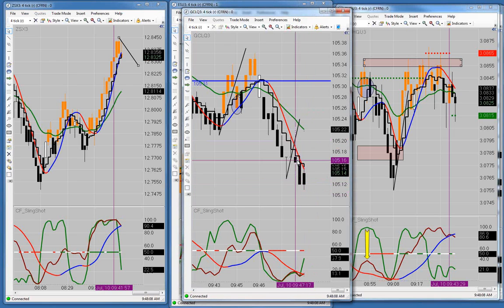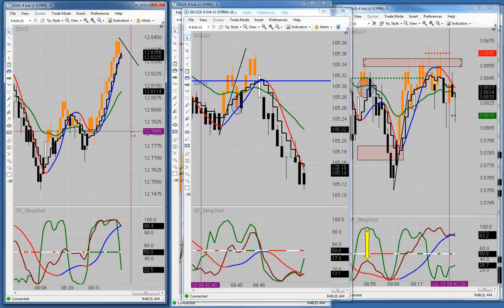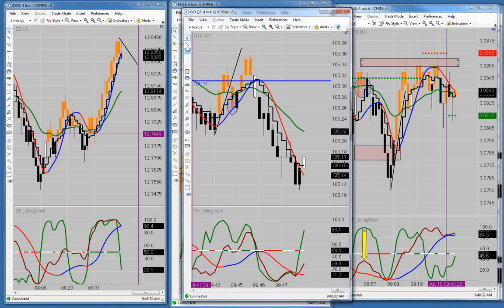We didn't get the up close on this bar, so we didn't get the divergence. Okay, so I'm going to take that off so it doesn't confuse me later. And the soybeans, we're still waiting on the soybeans. These soybeans are just taking forever. Yeah, we got the come on baby indicator. We need to take out the come on baby indicator. Come on baby.